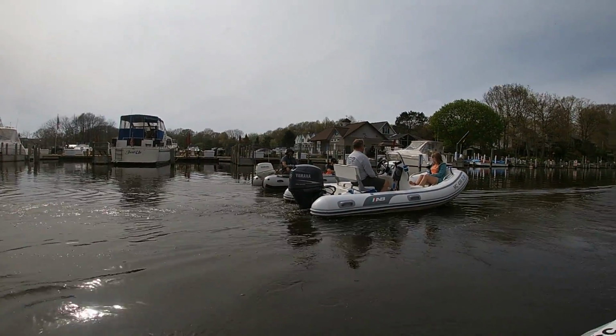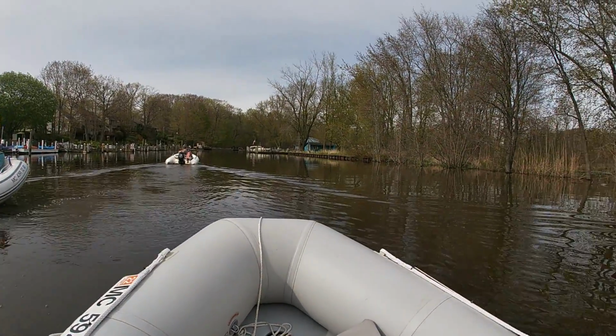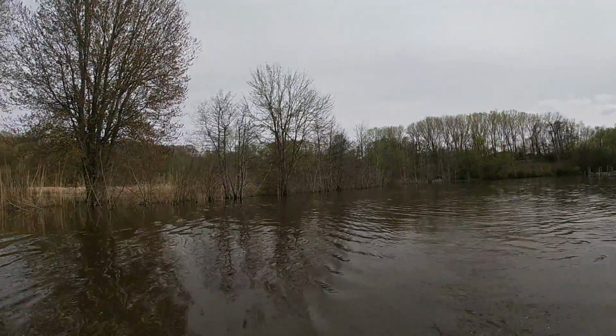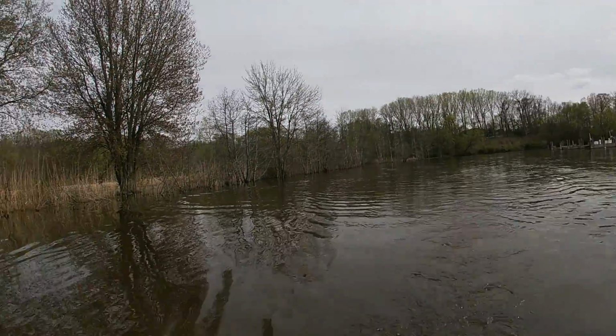Going for the day, we decided to join some friends and go upriver in dinghies and get the cobwebs out of the dinghy motors. So we went up three bridges on the south branch and turned around, came back down, and then went up the north branch a ways and checked out some stuff up there and turned around and came back and had a pretty good dinghy ride with the guys.